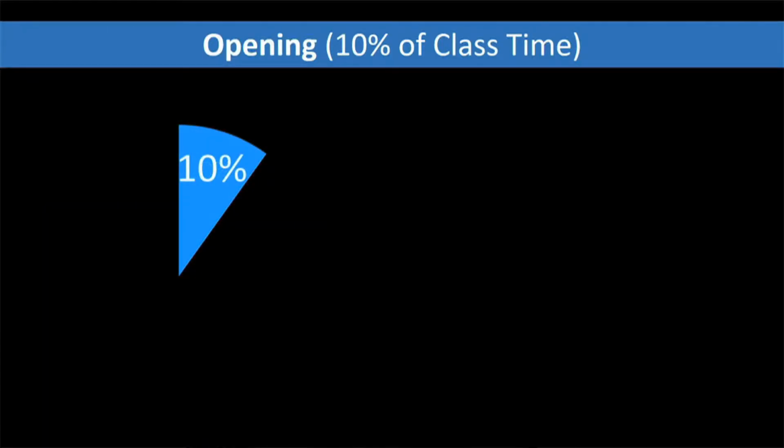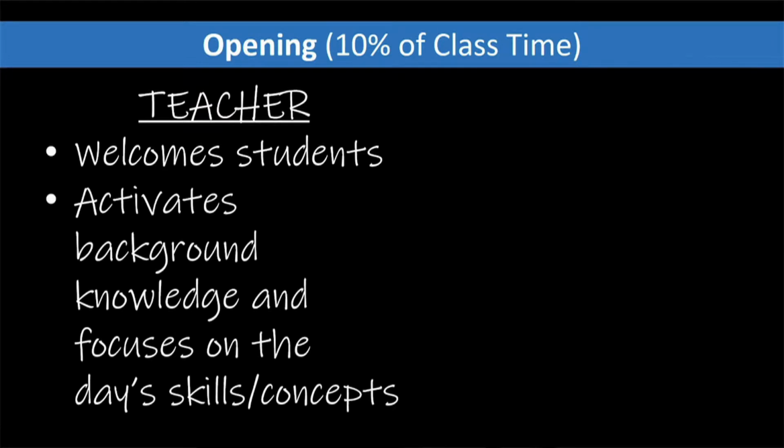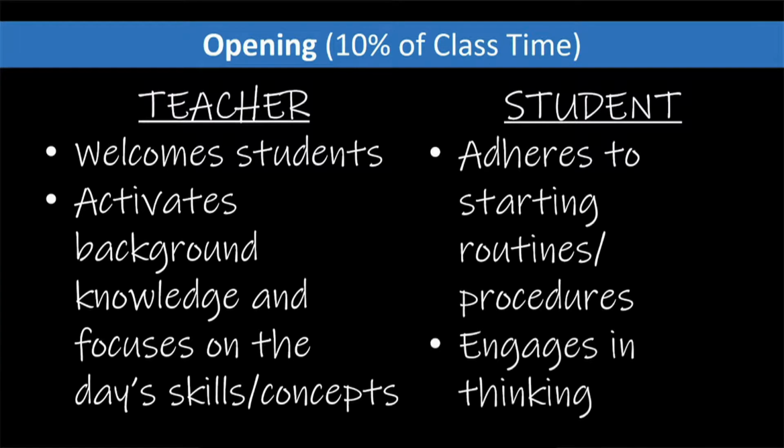On the screen you see a chart that briefly overviews the opening and how it might look from the teacher's perspective. Here are some things the teacher would think about. Basically what I've just overviewed with you, and it also points out what the student would be doing during the opening, which is basically adhering to the routines and procedures that the teacher has in place to start the class and immediately engaging in that thinking. That student is going to be minds on already, again, responding to the warm-up and thinking about the subject, the topic, or the skill that is in front of them.